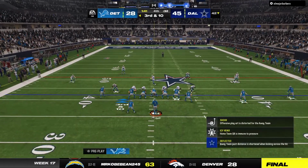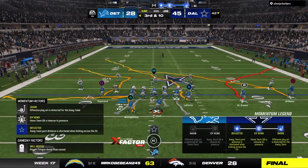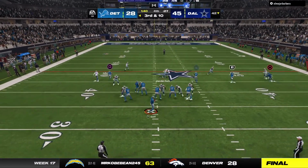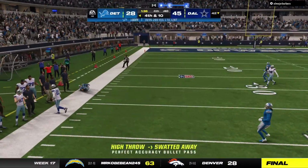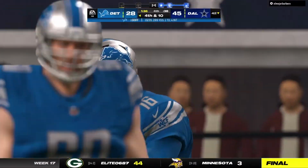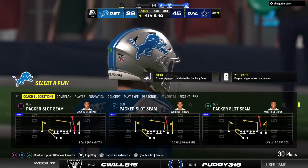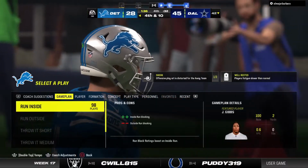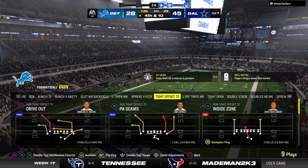So back-to-back incompletions, and that has them staring at a 3rd and 10. Hold on. Check. Now it's gone. And that is incomplete. This has been a rough one, to put it mildly, for him, and after this one's done, you just feel like at the post-game press conference, this team's going to have a lot of questions and definitely not a lot of answers.